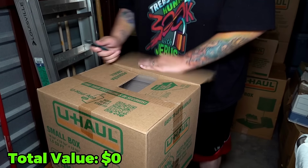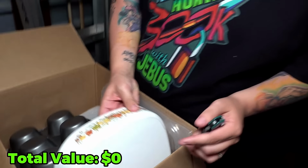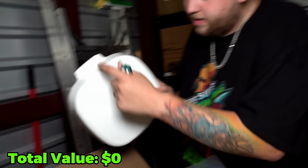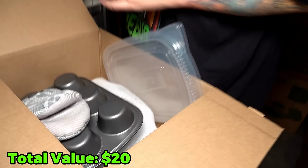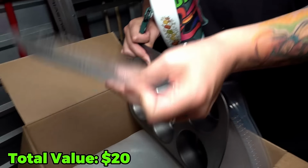Numero uno. It looks like kitchen box. Lots of kitchen boxes in storage units. I see a muffin pan. There's a casserole dish. Let's make sure it's not a Pyrex or anything. No brand on the bottom, unfortunately. Corningware. Oh, it's right there. It is a nice Corningware. I didn't even see that. I'm so used to looking at the bottom. So there's that, and there's the top to it right here. So that'll definitely be a good sale. This muffin pan, just yard sale. These little plates right here, again, probably just gonna send them to the yard sale.